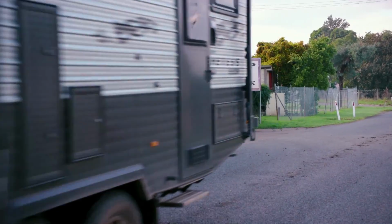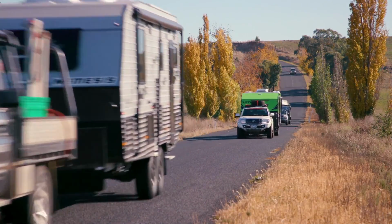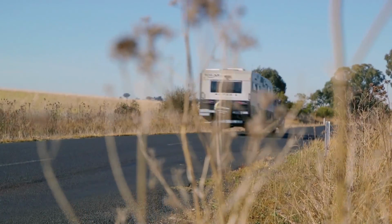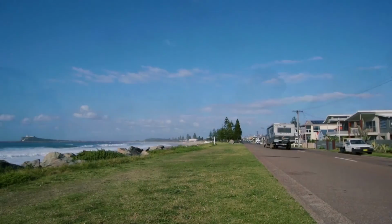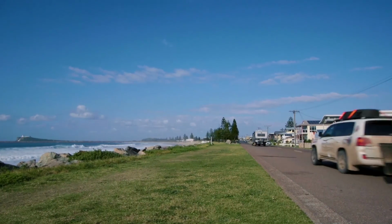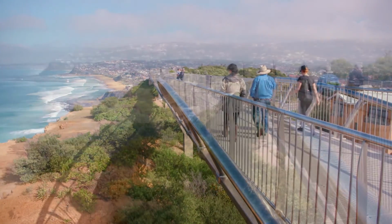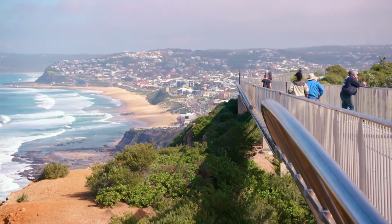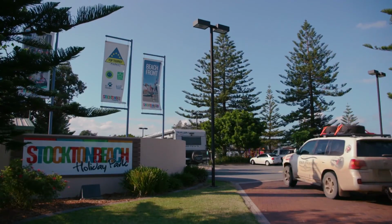The time had come again for us to get back on the road and keep this bush to beach adventure moving. Just half an hour east of Kurri Kurri, we rolled into the iconic New South Wales city of Newcastle. And just a stone's throw out of town, we made our way to the stunning Stockton Beach Holiday Park, where I caught up with Mark from GNS to have a quick chat.